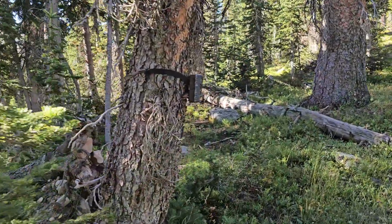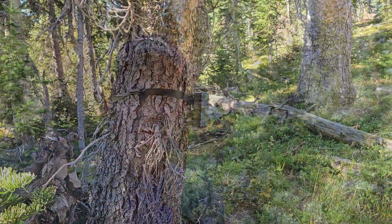I'm gonna go take a look and see if I got lucky enough to get a wildlife sighting on the trail camera. All right, well, no deer on that trail camera, but there was a squirrel that ran across here that got that on. I'll show that, but pretty cool. Saw something anyway.